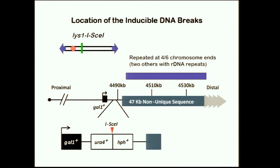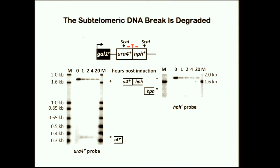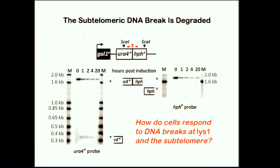different breaks, and I've already told you that the ISCE1 site at the centromere is broken quickly. And so Jessica and Jinyu looked at the breakage at the subtelomeric locus. So here is the original uncut fragment, and then after you add inducer, you get a rapid reduction of that. We can see some of the broken fragment, but it's rapidly degraded, and it's very difficult to see the fragment on this side. So we're certainly getting breakage and degradation at the subtelomeric locus. And so the next thing I'm going to tell you about is how the cells actually respond to this break.